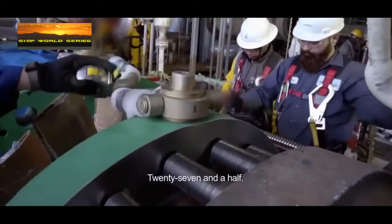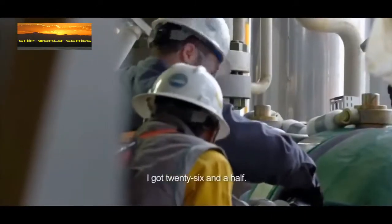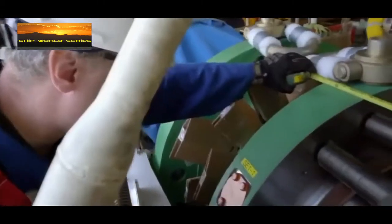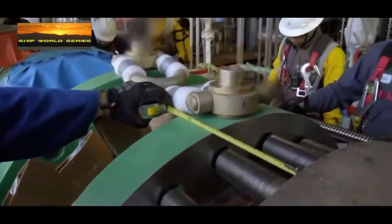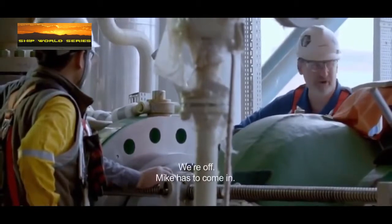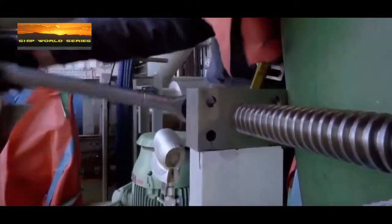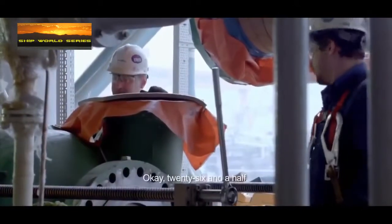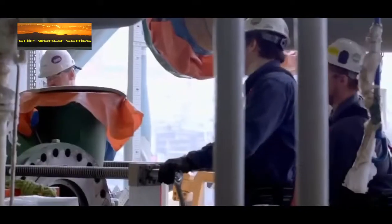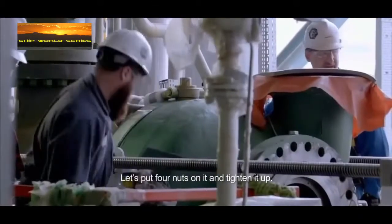27 and a half. I got 26 and a half. Really? Let me check one more time. This piece of equipment weighs 4 tons and needs to be installed perfectly in position. A little bit more. Oh, stop. Okay, 26 and a half. All right, looks good, guys. Let's put 4 nuts on it and tighten them up.